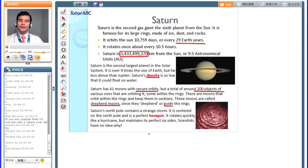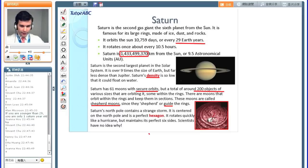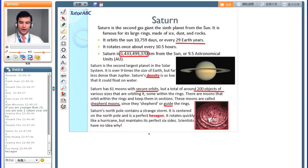Saturn's north pole contains a strange storm. 我们刚刚说这个木星也有很奇怪的一种很久的它像一个台风一样，对不对？这个土星的背脊也有很奇怪的，我们看这个的话，又看这个有什么很特别的地方呢？有没有看到？就是这个六角。Very good. Saturn's north pole contains a strange storm. It is centered on the North Pole and is a perfect hexagon. It rotates quickly like a hurricane, but maintains its 6 sides, and scientists don't know why.